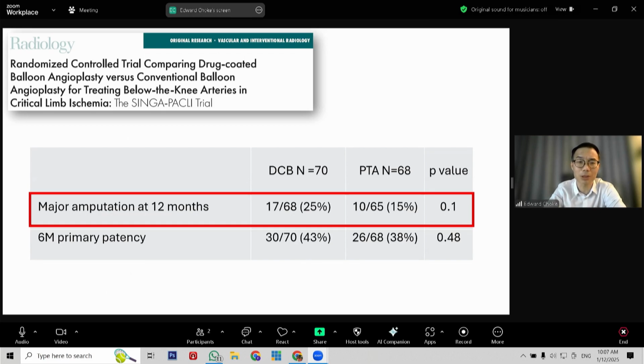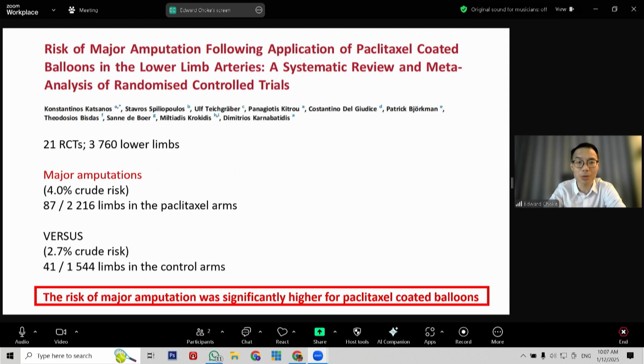So this resulted in us not using any paclitaxel-coated balloon in our BTK arteries in Singapore. And Katsanos also went on to publish a meta-analysis looking at the risk of major amputation following application of paclitaxel-coated balloons for CLTI patients. And they concluded from this meta-analysis of about 21 RCTs involving nearly 4,000 lower limbs that the risk of major amputation was significantly higher for paclitaxel-coated balloons.